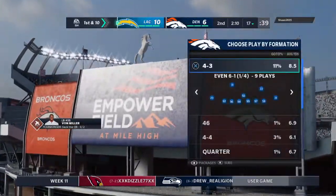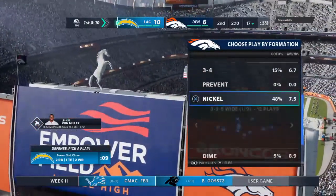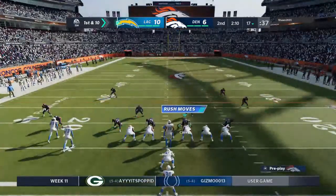A special teams mistake there, no doubt. Just 26 yards officially on the punt. And it'll be Charger football here as they take over. The Charger drive about to get going.